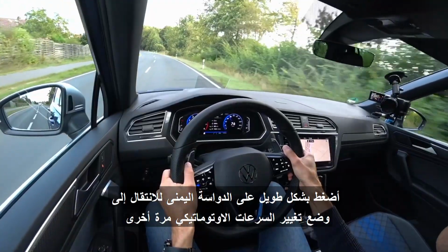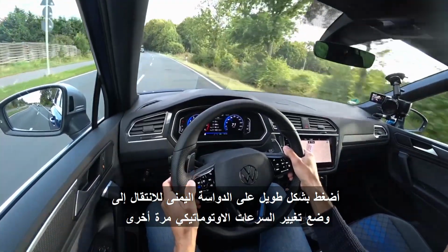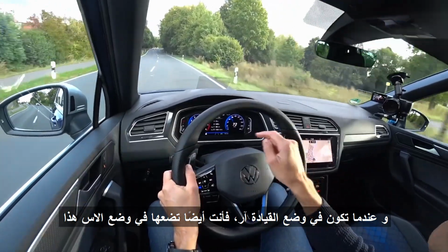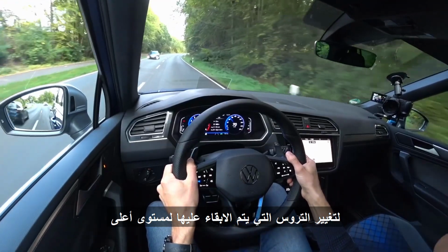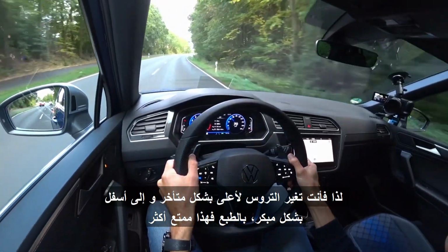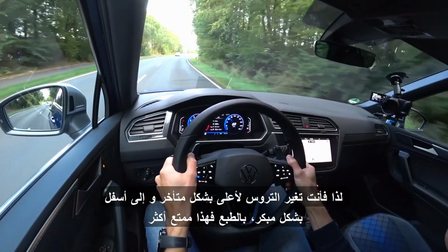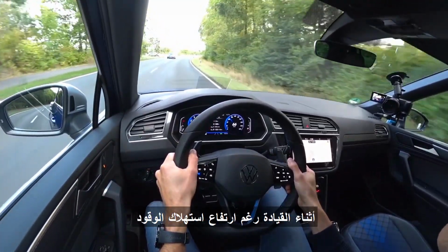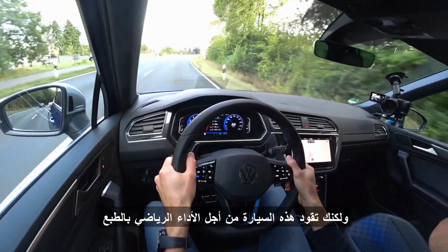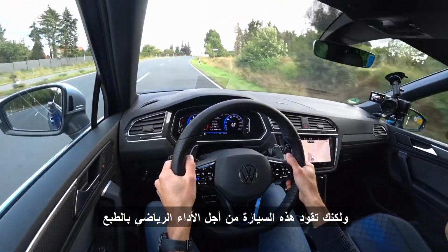Hold the right pedal to go to the auto shifting mode once again, and when you're in the R driving mode, you're also in this S shifting mode. That means that the gears are turned up higher, so shifting up later and shifting down earlier. It's of course a little bit more driving fun, also higher fuel consumption, that's clear, but this is also here about the performance, of course.